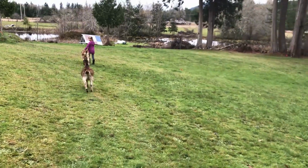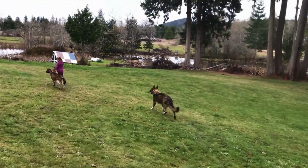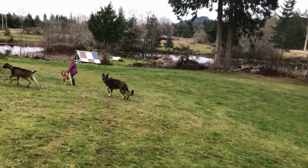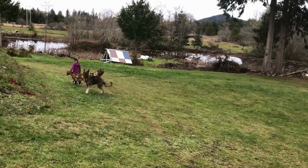So we have the chicken tractor down in the middle of the field. We need to grab the side-by-side and pull that up. We'll have a video on what we did there as far as construction is concerned.